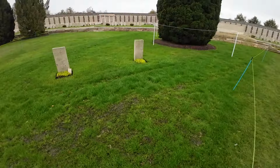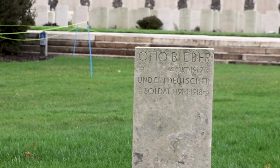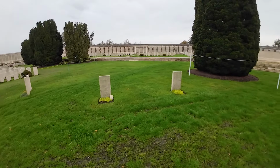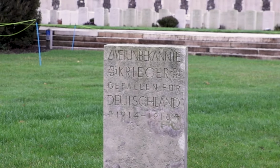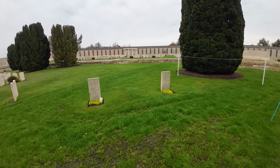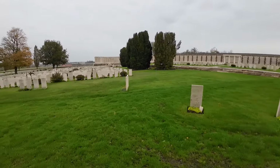Now, something which is a little unusual is that there are some German graves here at Tyne Cot. In fact, there are 4. There is only one that's identified, and that is for Otto Bieber, just here. But the rest of the German soldiers here are unidentified. These are men who would have been treated here in the dressing station, perhaps found on local ground, but then died of their wounds. And they're buried here at Tyne Cot, in and amongst the Commonwealth graves.